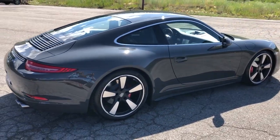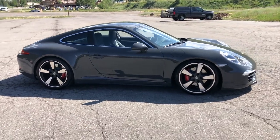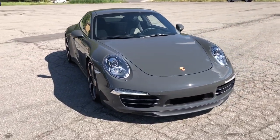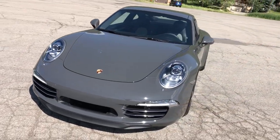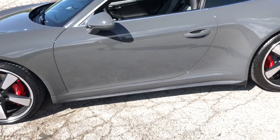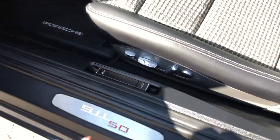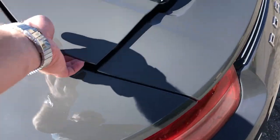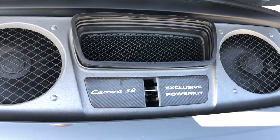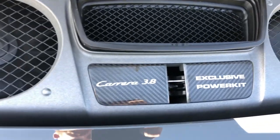Here the motor sounds very healthy. No excessive noise, nothing of that sort. Let's go ahead and pop the hatch cover on the engine. We've got that Carrera 3.8 exclusive power kit. Power kit was an additional option as well. We've got the carbon fiber nameplate there.